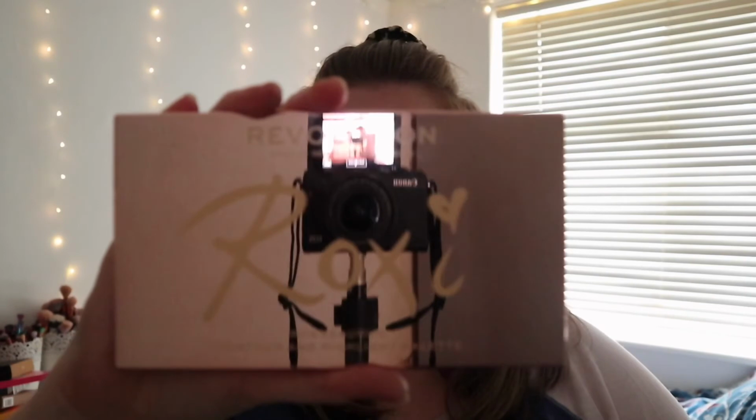So this is Alex's favourite contouring palette, so I obviously had to buy it. This is the Roxasaurus Highlight and Contour palette. That's what it's called. It's in beautiful packaging. I really wanted to pick all the palettes up in this collection when it launched, and I still do want them. But I have so many eyeshadow palettes and I've been buying so many more expensive ones that I haven't really been buying from Revolution recently. So I stopped myself.